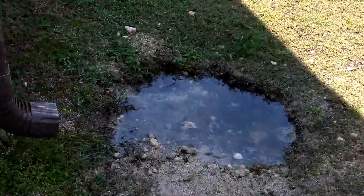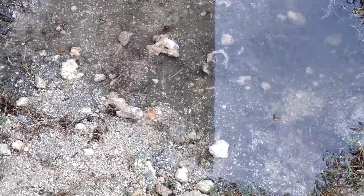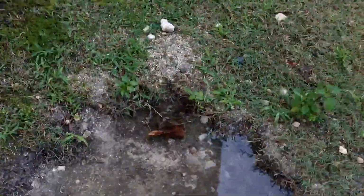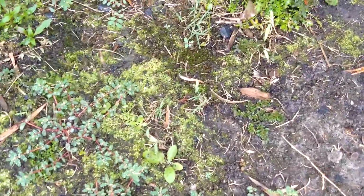Irrigation heads that are not straight. So we're doing an inspection right now just to get a perspective. We've got standing water from the gutter. That's not good because it's not draining. And look at all the moss we have in this area where there's no sun, just growing in the soil. It's very moist here, so we're going to have issues there with rotting.